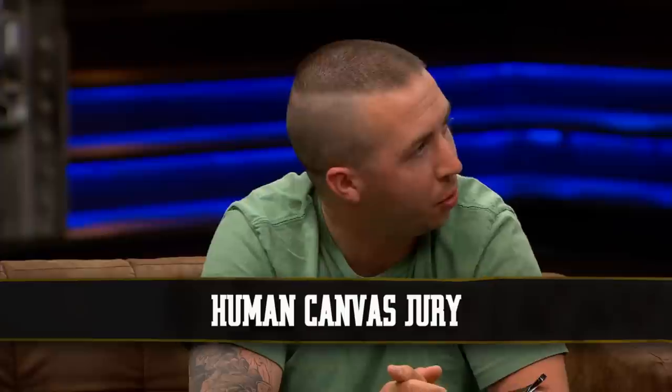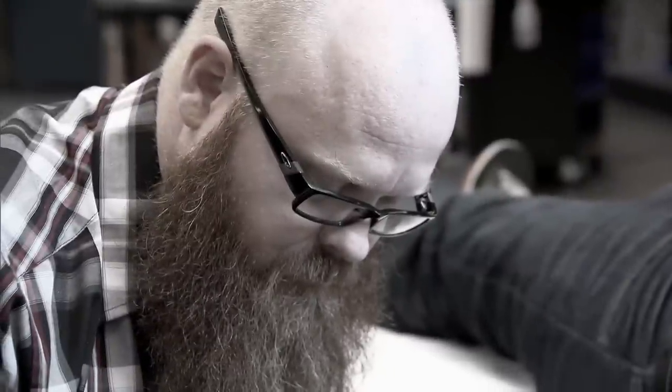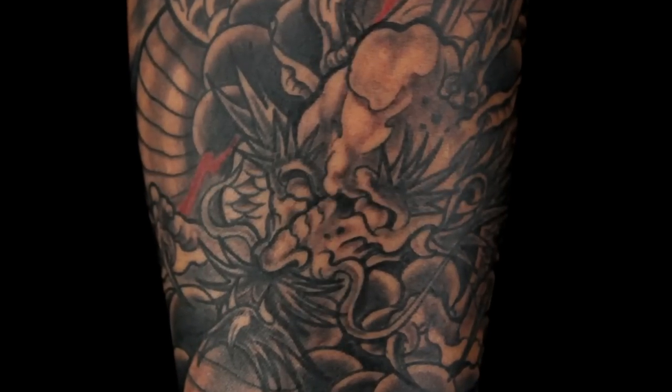We're here to determine who had the worst tattoo of the day. This is my tattoo, and it was done by Jason. You don't really know what you're looking at. It seriously took me 5 minutes staring at this to figure out where the head was. I don't think there's much detail going into the scales. I'm not a big fan of that face. It looks like he's got a tumor on the top of his head or something.